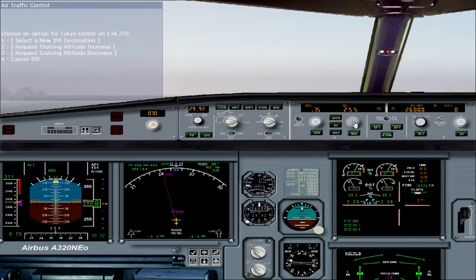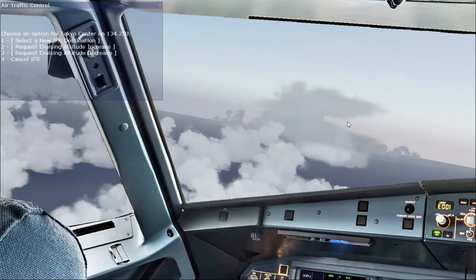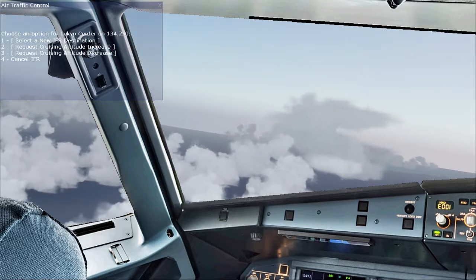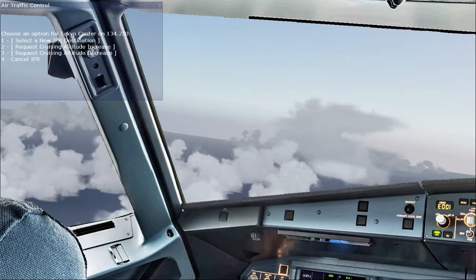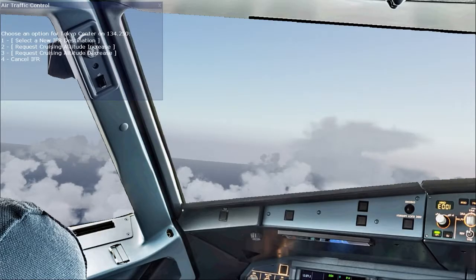Air traffic control has caught on that we're a little bit off course. So to keep them happy, we're going to make a slight left turn here, but not go right back onto the flight plan because we still have the thunderstorm out to our left. Fly just to the right of the thunderstorm and try to keep out of the turbulence if we can. Once we get past that storm, if everything's looking good, we'll get back on our course.